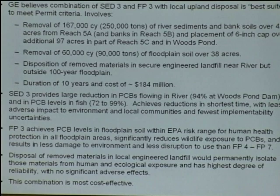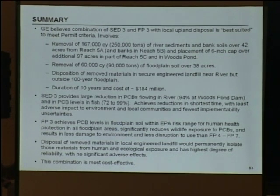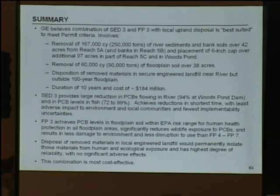Okay, so in summary, GE believes a combination of FP3, SED3 with local disposal is best suited to meet the permit criteria. It would involve removal of about 167,000 yards of river sediments over 42 acres from 5A, including the banks, and placement of a 6-inch cover over an additional 97 acres in the lower reach of 5C in Woods Pond. It would also include removal of 60,000 yards of floodplain soil over 38 acres, and disposition of the removed materials in a secured landfill near the river, but outside the 100-year floodplain. The duration would be 10 years, and the estimated cost is $184 million.